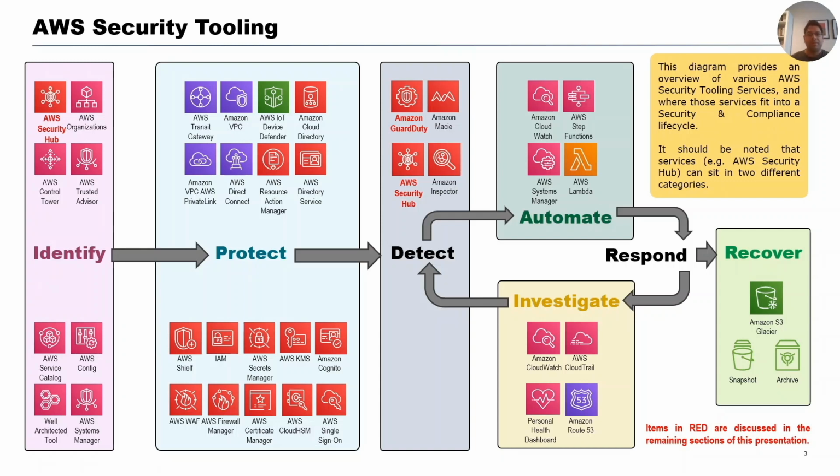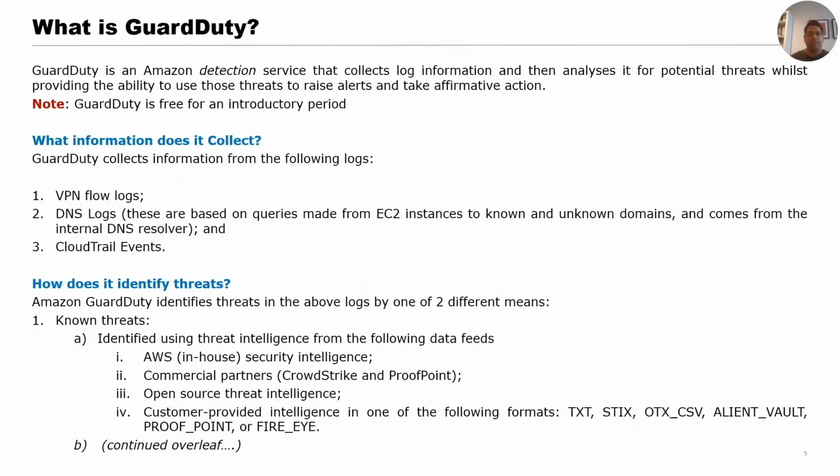So the first service that I would like to talk about in more detail is GuardDuty. GuardDuty is an Amazon detection service that collects log information and then analyzes it for potential threats, whilst providing the ability to use those threats to raise alerts and take affirmative action. It continuously monitors your AWS accounts and resources, discovers threats related to EC2 and IAM with no agents, no sensors, or no network appliances required. It also has built-in anomaly detection with machine learning.